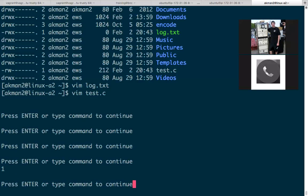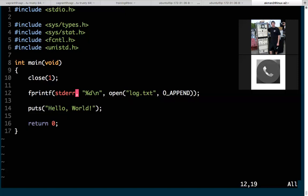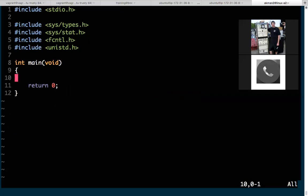Yeah, so now the file descriptor of log.txt is actually 1 because that's the value returned by open. And all puts or printf does is that it writes to the file descriptor 1, which is normally standard out. But in this case, it would actually be writing to log.txt. So there's probably an issue with the permissions or something. Anyways, with the proper flags to open, that could probably be avoided.